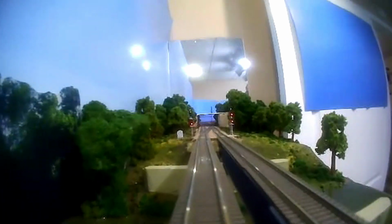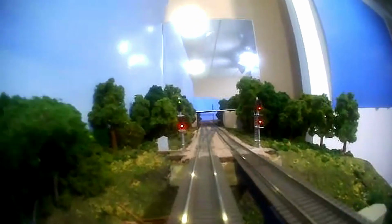Now here you can see Godzilla looks like on the layout. I use a mirror here to help it look better, but you can actually see myself there in the mirror. If you lean over too much, you can actually see the reflection of the trains or yourself if you lean enough. But if you look at it from the right angle, it looks perfect.